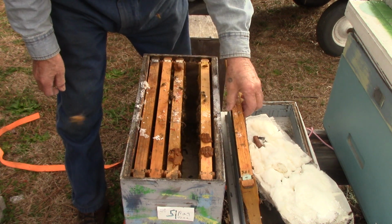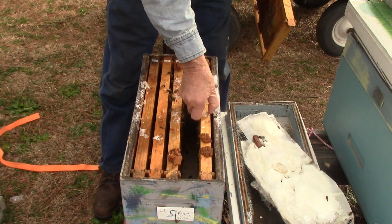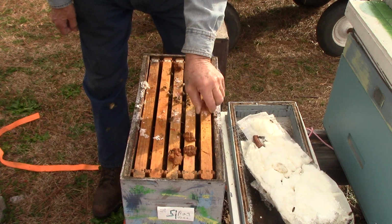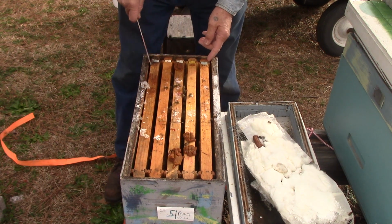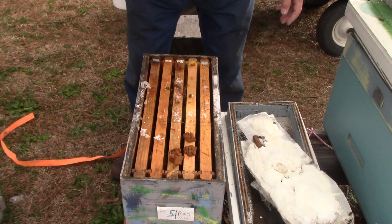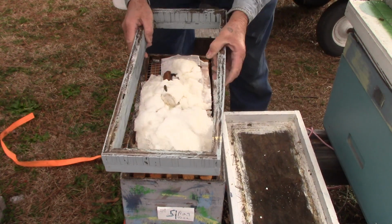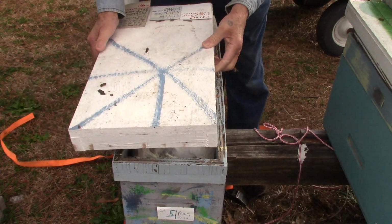We're supposed to be seeing eggs by the 15th of this month. No, I'm wrong. Hold on, the 25th of this month. So by April, we'll have a good little nuke here. We'll put this back down here for right now, and then we'll make them up some sugar syrup. She's down there eating. That's the first queen for this year.